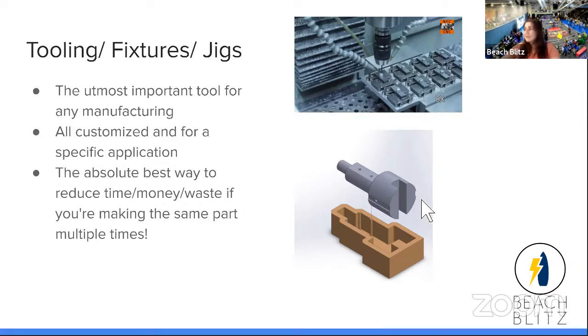Another good example is this CAD image I made at the bottom. Basically, this is a shaft, and I wanted to be able to drill these two holes at the top of the latter part of the shaft. Because it's circular, you can't actually hold that part very well in a mill unless you have something called soft jaws.